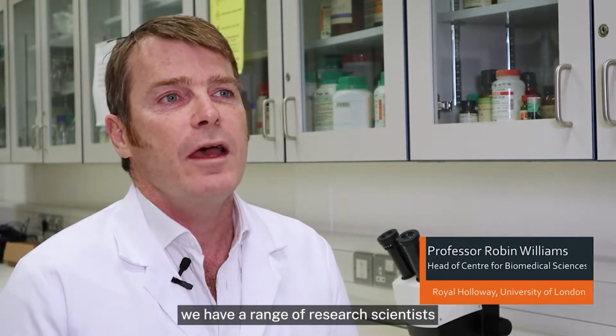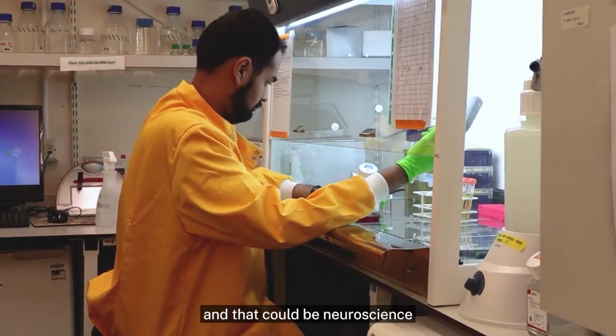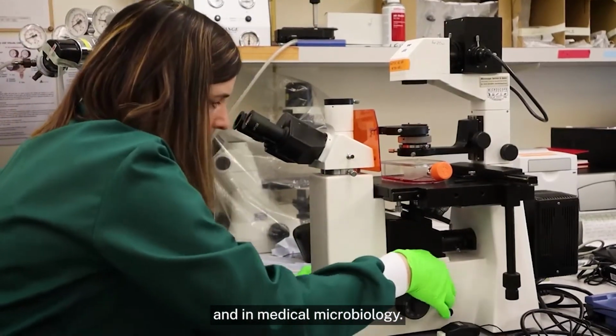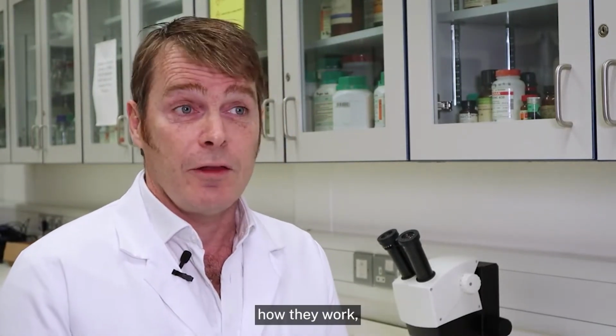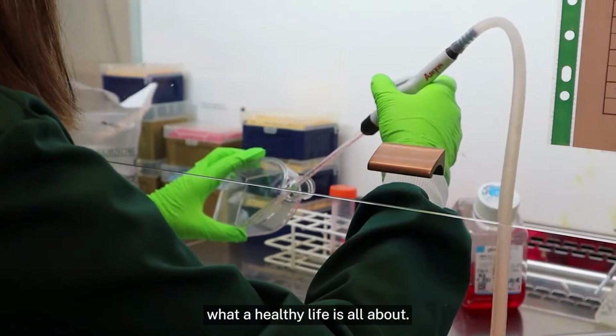In the Centre for Biomedical Sciences at Royal Holloway, we have a range of research scientists in different areas, and that could be in neuroscience and drug discovery, gene and cell therapy, and medical microbiology. Biomedical sciences are really important because we help to understand drugs, how they work, we help to treat diseases, and we help to understand what a healthy life is all about.